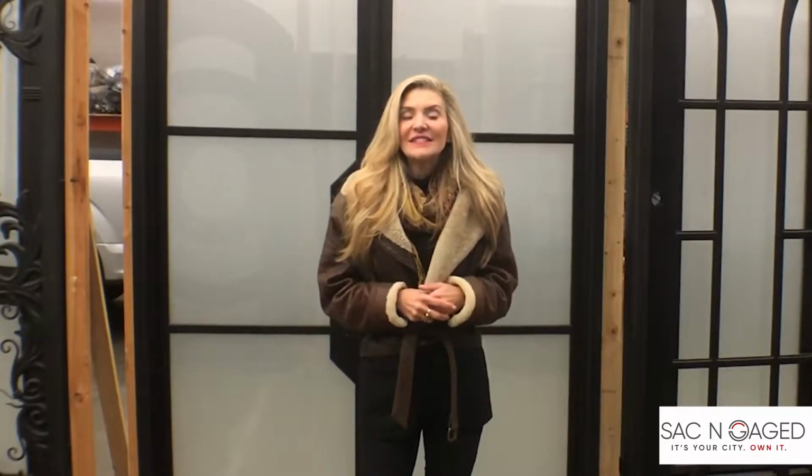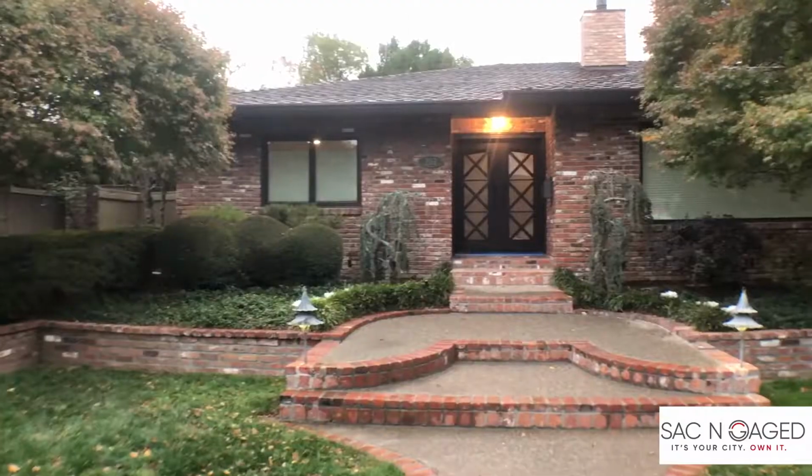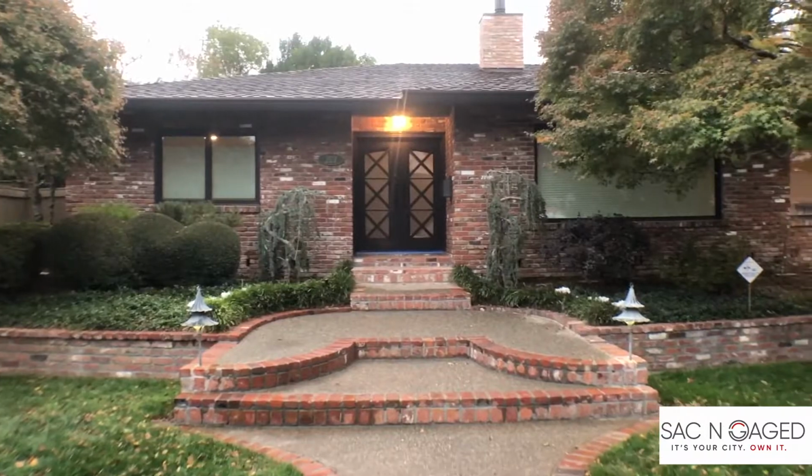So I want to talk to you about instant curb appeal and how to bring it to your home. What I would recommend is to have a fabulous front door. And today I'm going to talk to a local door maker who's going to help you do just that. So right behind me, as you can see, is an example of a fabulous door Roman did to enhance the curb appeal on this property.